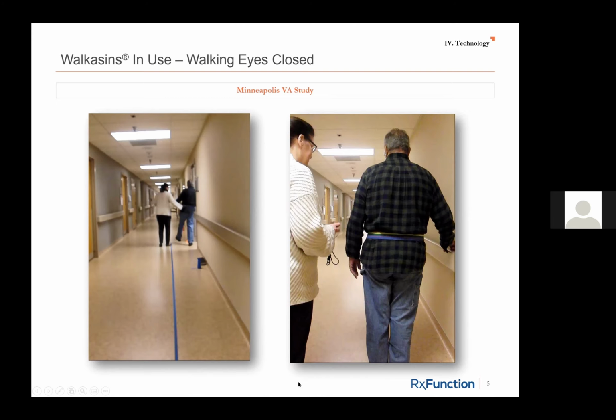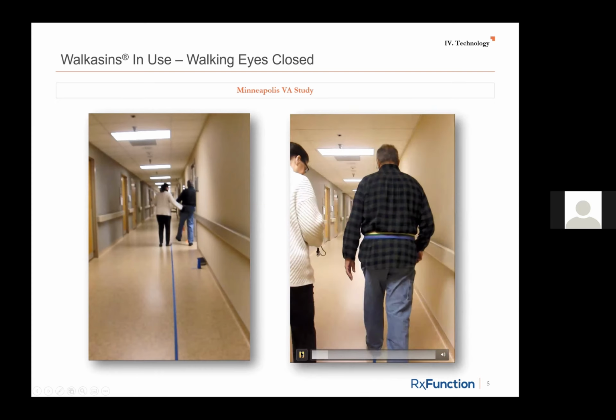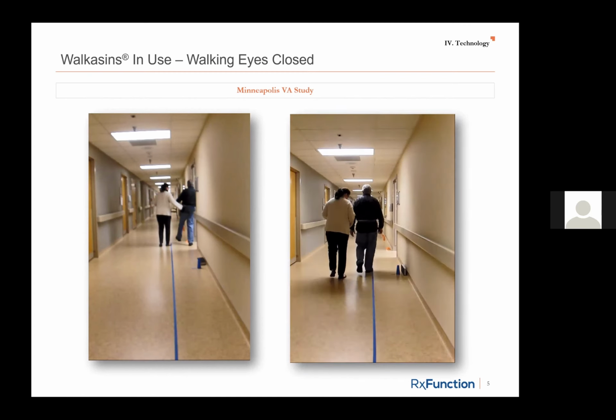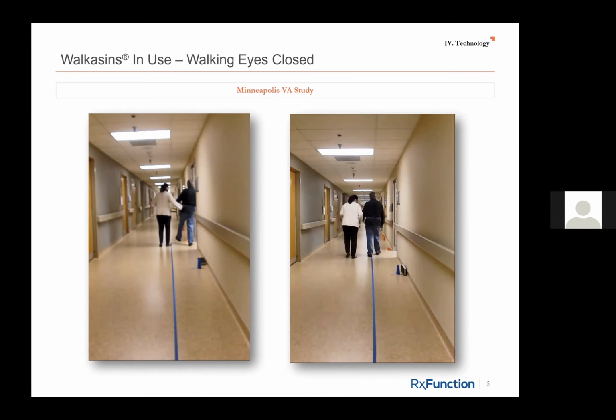After 10 minutes of orientation to the stimulation, just by getting the feel of the device per se, the test is repeated. His eyes again are still closed. And I think what you can see is the physical therapist no longer is guiding him. He walks naturally, normally straight down the hallway along the lines of that blue line. And again, his eyes are closed.